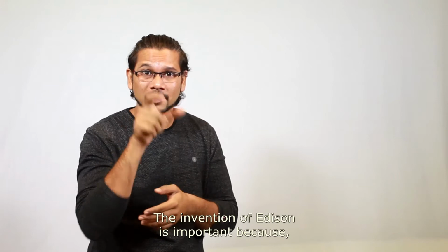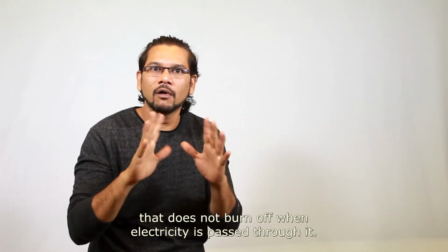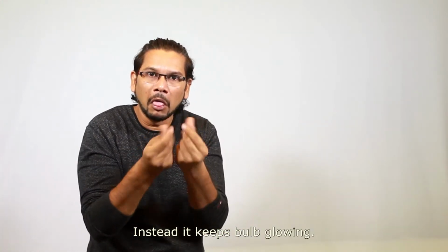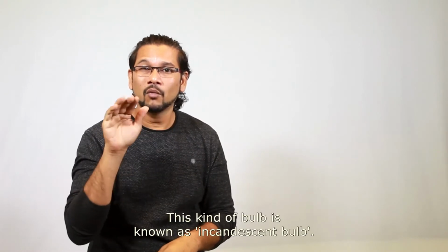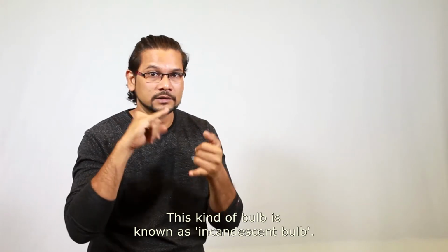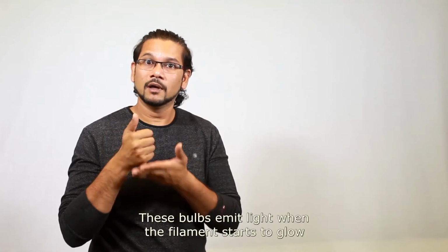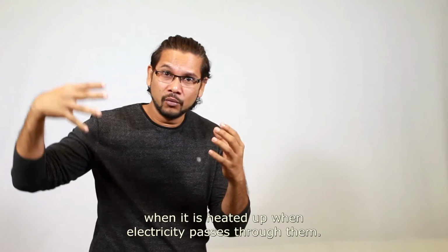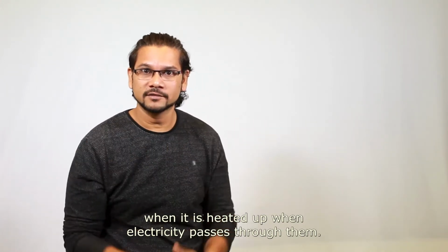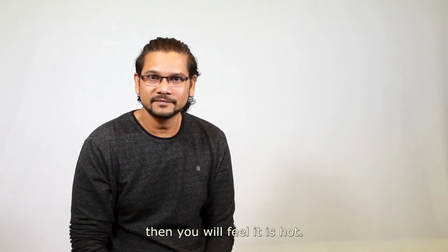The invention by Edison is important because he created a filament that is used in the light bulb that does not burn off when electricity is passed through it. Instead, it keeps the bulb glowing. This kind of bulb is known as an incandescent bulb. These bulbs emit light when the filament starts to glow, when it is heated up as electricity passes through it. If you touch it when it is turned on for some time, then you will feel it is hot.